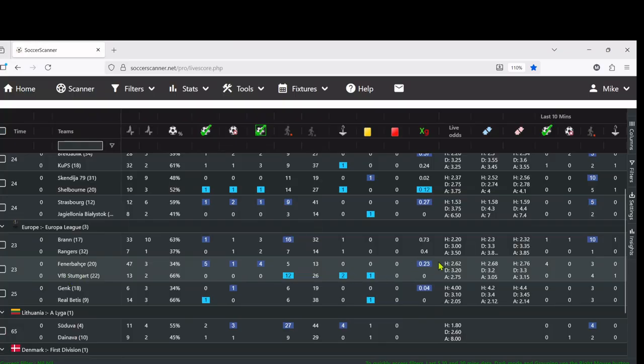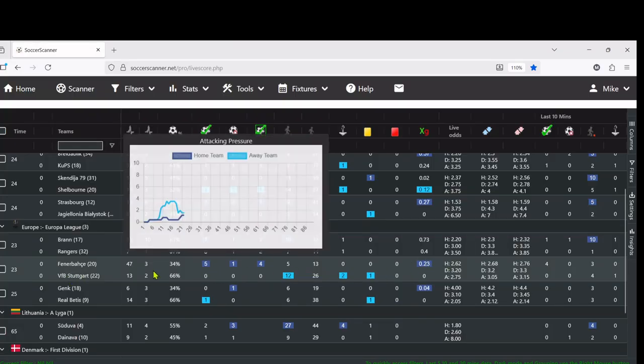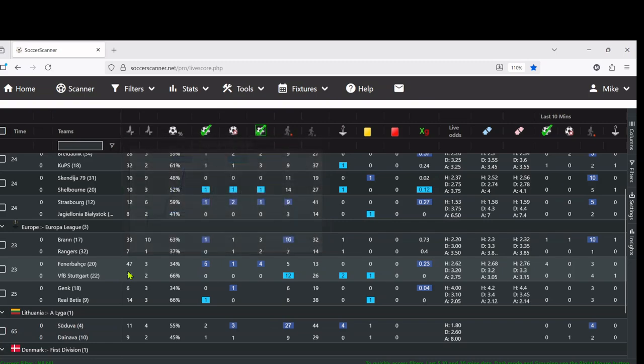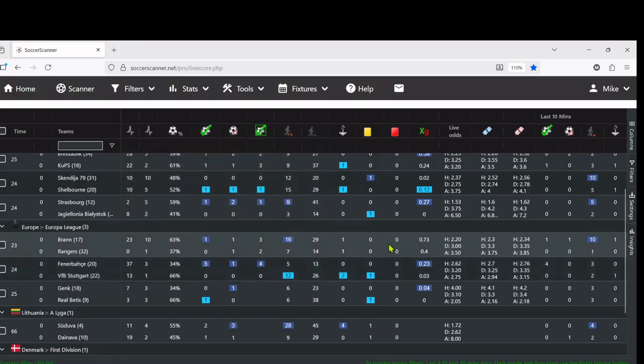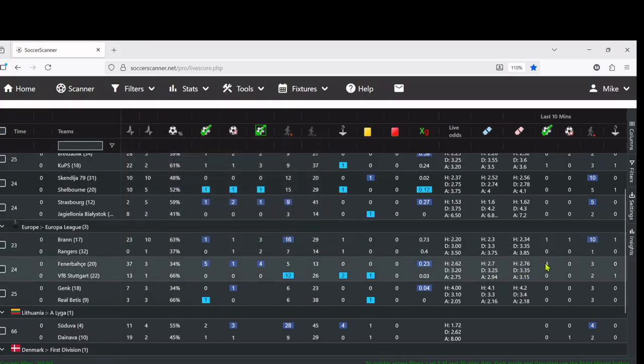Fenerbahce, again a low XG, but you can see they've had 5 shots on target. You can see that their attacking pressure 1 has been over 50 and 55, which is a sign that I like. And you can see they've had 4 of those shots in the last 10 minutes. So for me, there straight away is a game where I'd like to think in the remaining time that's left in this half, we're likely to see a first half goal.